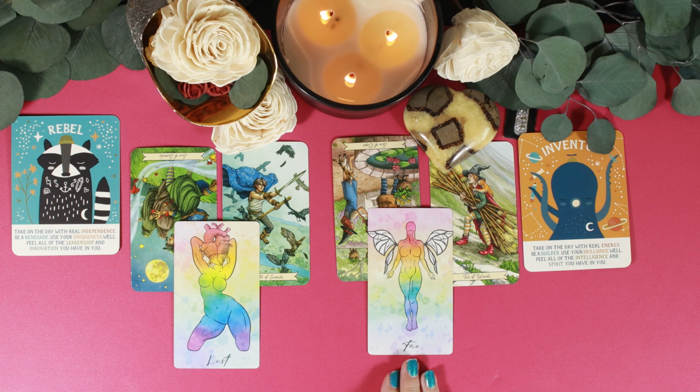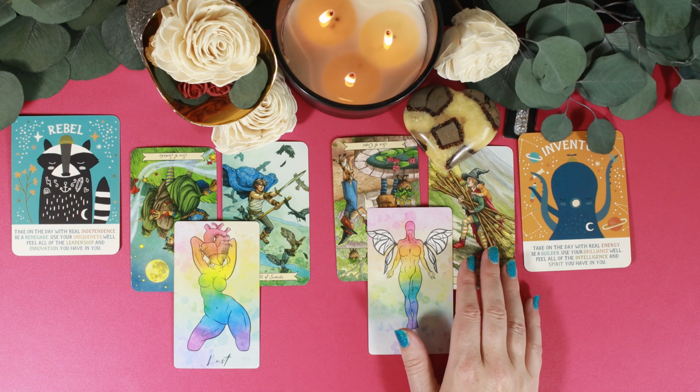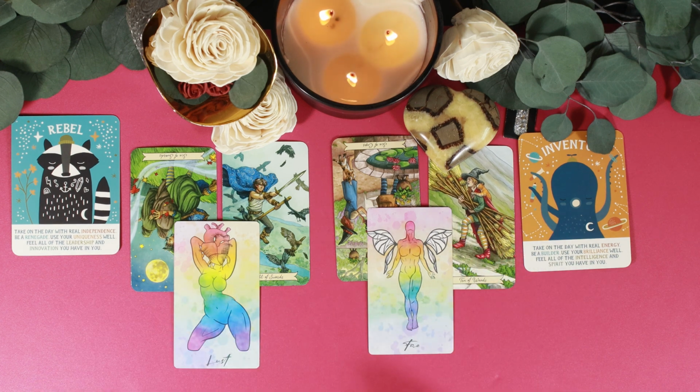Fae. The Fae represents curiosity and chaos. So there's a little bit of chaotic energy in here. I would say with a rebel, we have some chaotic energy as well. Live adventurously and try new things. Seek excitement and fun in everything you do. Fuel your inner chaos. Go wild and let loose.